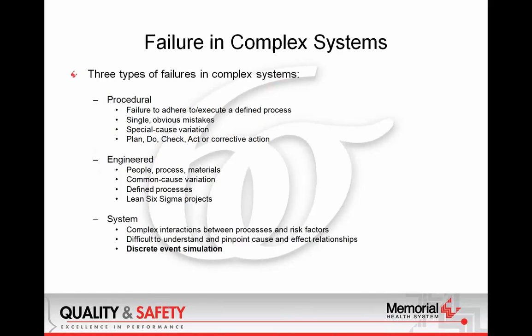A note about failure in complex systems and how we go about solving problems in our organization. We view 3 types of failures in complex systems. There are procedural failures, which is not following a process that's defined. Single obvious mistakes. For those of you that have the statistical process control bent, it tends to be special cause variation. It's a one-off, something that happened outside of the system. And you usually can resolve that through plan, do, check, act, or corrective action. There are engineered failures: people, process, to the materials. This is your fishbone diagram. It tends to be common cause variation, so the only way you're going to fix it is by changing the underlying process. These are defined processes, and this is where we do a lot of our Lean Six Sigma work. And then beyond that, there are system failures, the complex interactions between processes and risk factors. It's difficult to understand and pinpoint the cause and effect relationships, and this is where we bring into play discrete event simulation to solve those system failures.